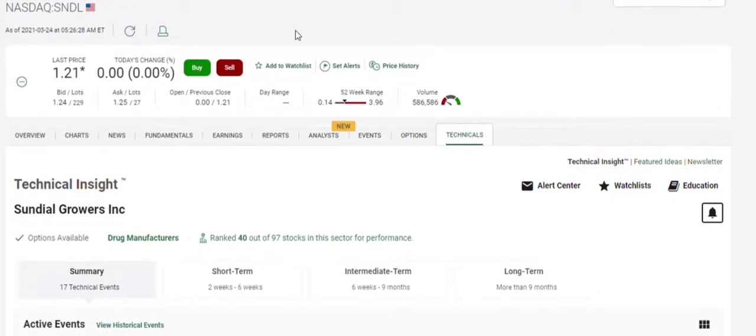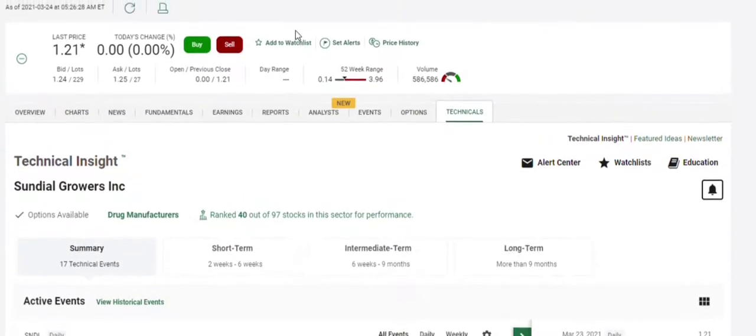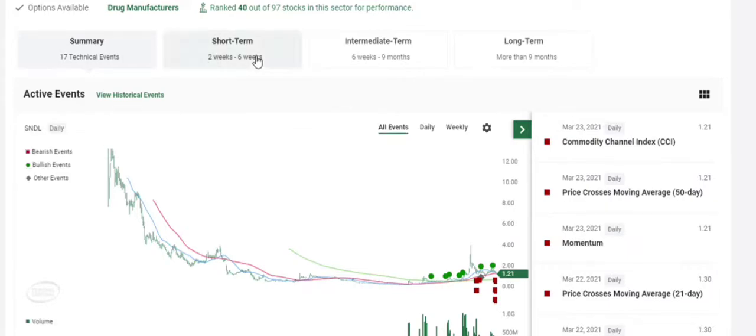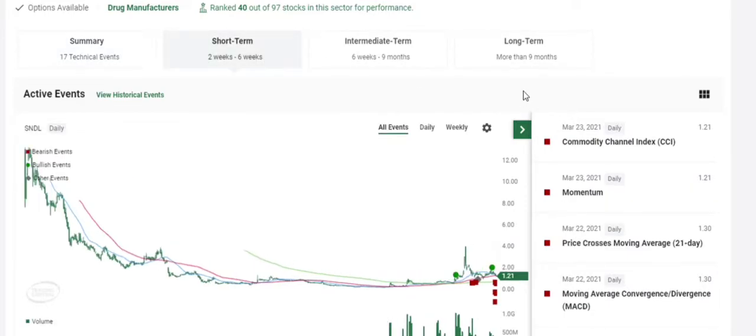You can see here, pre-market, it's almost 5:30, and the bid and the ask are over yesterday's close, so that's a good sign. And the volume is almost 600,000. It seems high, but that's pretty much normal for Sundial pre-market nowadays. The volume is pretty high here.